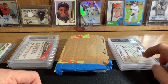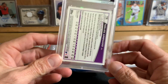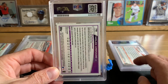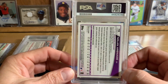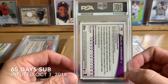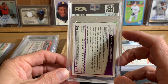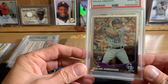But I pulled mine out of the package, and they look pretty good, and I'm going to go ahead and go through them. So this first one, as you can see from the back, is a Nolan Arenado rookie card. These three were on a 60 or 45 day. I can't remember. I'll look it up and flash it. But they were on a bulk sub that I won 3 cards in as a part of a giveaway. So first one. Ooh, that is super clean, man.